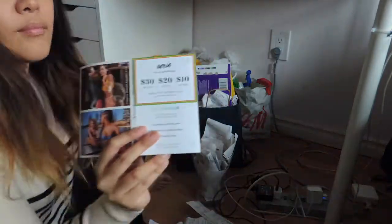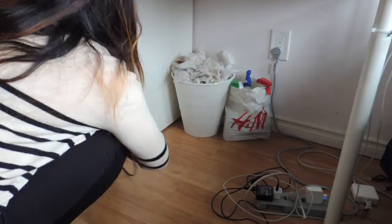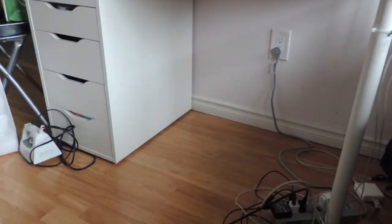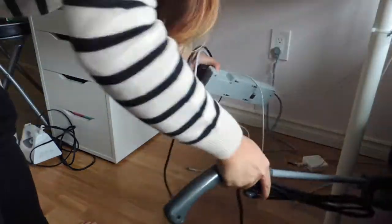Here's an Airy coupon. Keep your coupons as well. Getting rid of all my garbages. This is the first step of my assess the mess. I like to make sure that I just clear out the easy ones.